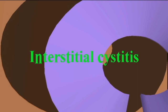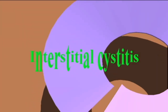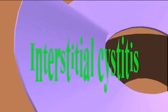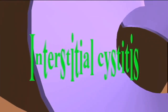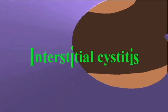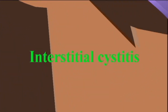Interstitial cystitis. It is also possible for a woman to experience ongoing bladder inflammation that has no known cause. The medical term for this is interstitial cystitis, and doctors are currently unsure why it happens. Interstitial cystitis can cause pelvic pain and symptoms such as painful urination, needing to urinate frequently, and pain during sex. Treatment often involves managing symptoms as best as possible.